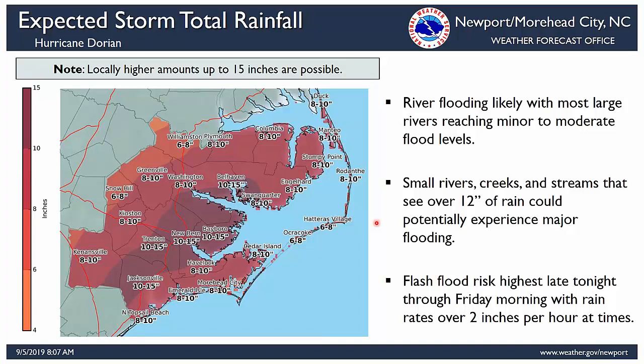For rivers, we're still looking at our larger main stem rivers, the Tar and the Neuse, staying in the minor category in the coastal plains area. There could be some influence from the storm surge. The way it's looking at this moment is the storm surge is going to come in earlier than the freshwater response. So that means that you may see a little bit of a rise initially with the storm surge. That should recede on the backside of the hurricane, at least at the mouths of the rivers, and then the freshwater response will happen.